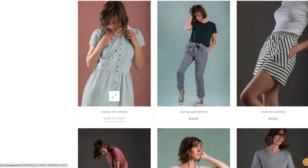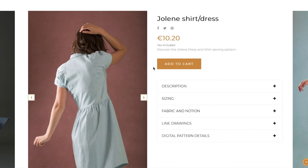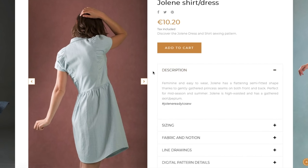All right, we've got a dress. Speaking of blue gingham, this is the Jolene dress. Again, another J name. Feminine and easy to wear, Jolene has a flattering semi-fitted shape thanks to perfectly gathered princess seams on both front and back. Gathered princess seams. Take that in for a second. Perfect for mid-season and summer, Jolene is high-waisted and has a gathered skirt slash peplum.